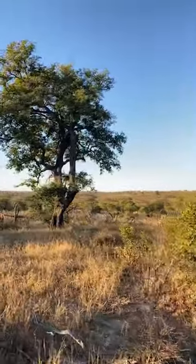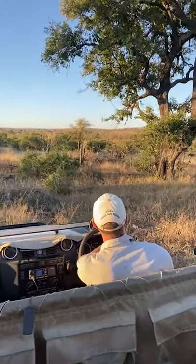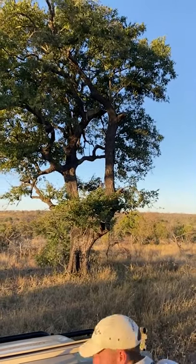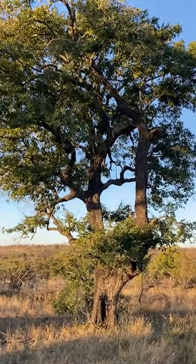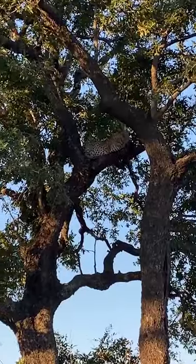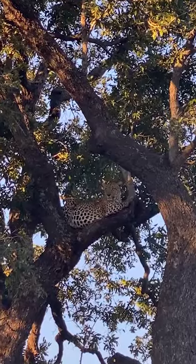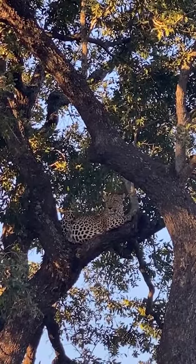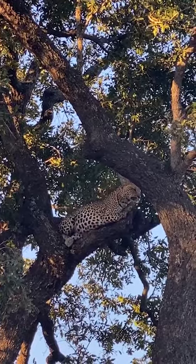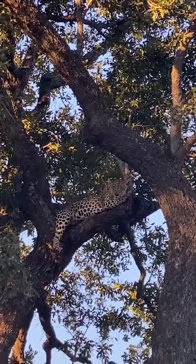Quite exciting stuff. We haven't seen Tangisa in some time now. Great tree she's chosen, eh? Fantastic. And she's looking so well. She's got a nice full stomach. Wow. So yeah, it's been some time now that we haven't been able to find her. And I think since she's lost her cub, she's come back north again. But as you can see, as only Tangisa can do, lie in a tree and look so majestic like that in the late afternoon light.